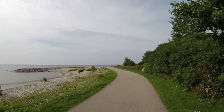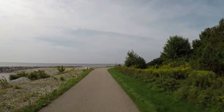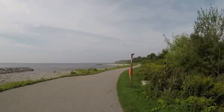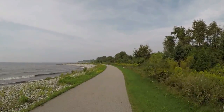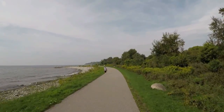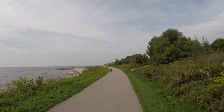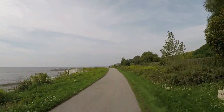Now we're riding on the section of trail between Port Union Waterfront Park and East Point Park. I find that the absence of buildings and the infinite horizon over the water and the immensity of Lake Ontario give me the impression that I'm riding along the shore of the ocean. This is delightful and helps me forget the unpleasantness of the streets I rode on yesterday. Now I'm going to shut up for a while and let you enjoy the sights of this magnificent trail.